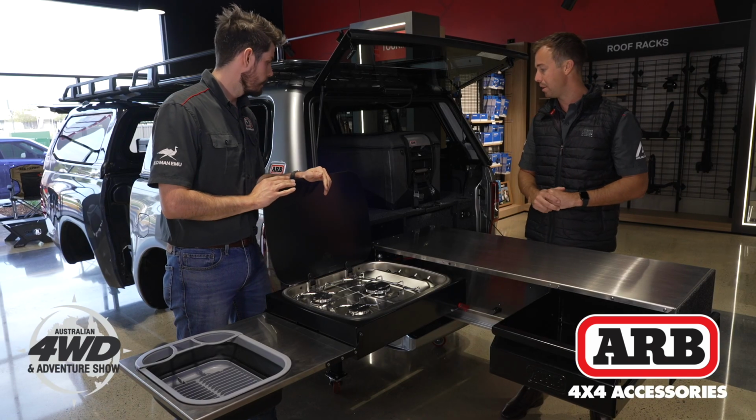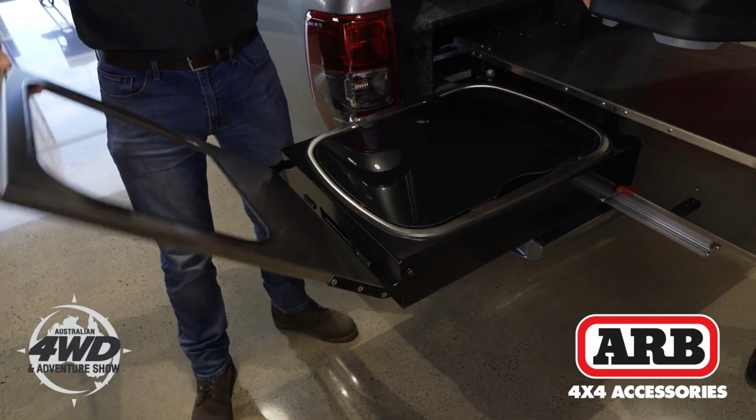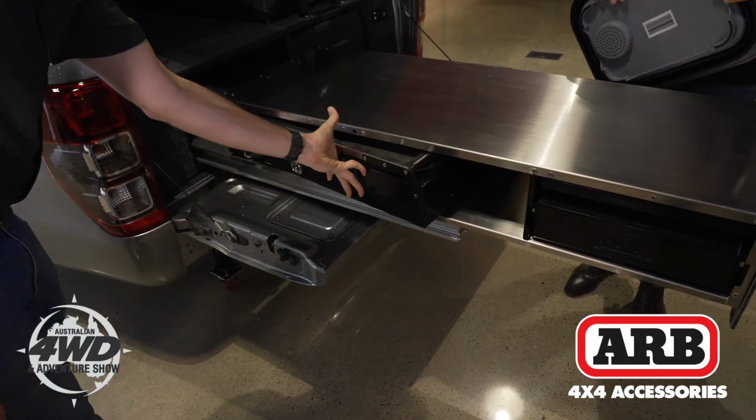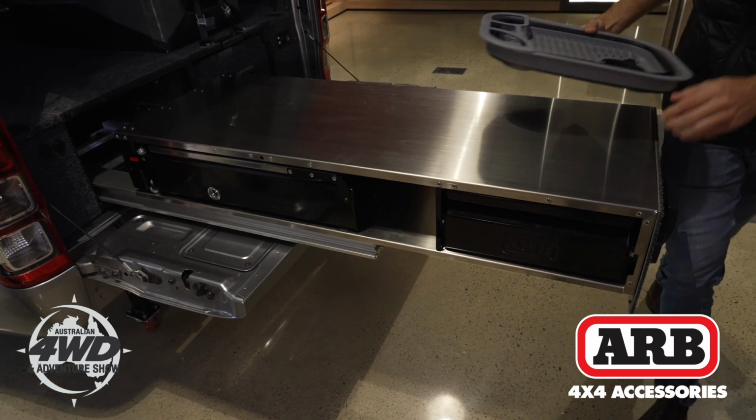Anything else that you like about the kitchen, Brody? Oh, Jordan, the tidiness of the install. So pack all this away, a few quick folds, and it slides straight back in there. You'd never know it was there. Super easy, user-friendly as well.